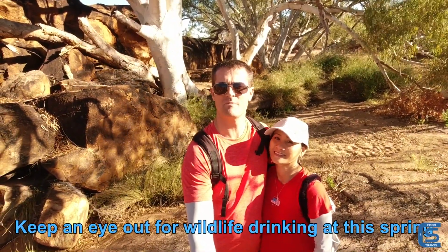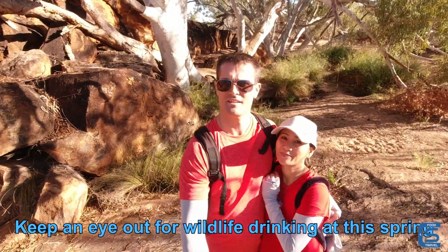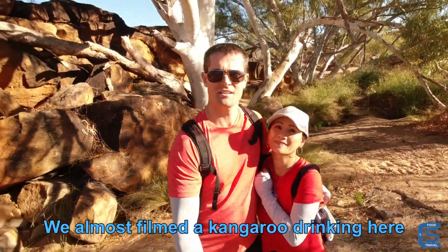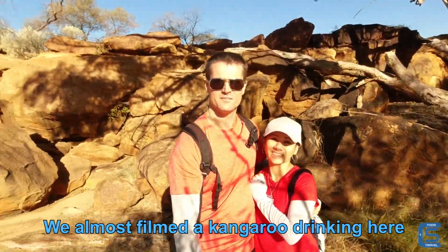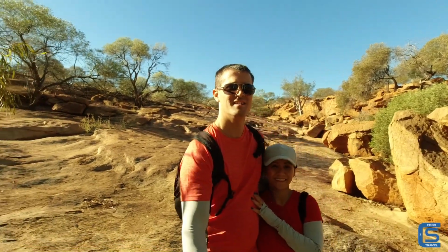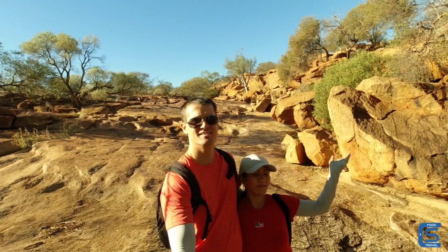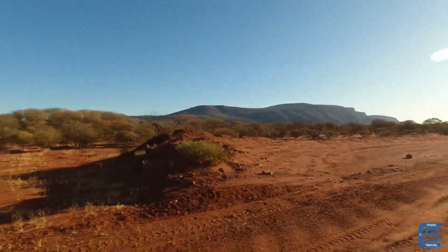We've just passed the Rambu carvings and there's a nice spring here, isn't it, sweetie? Yeah, and behind us are some really cool rocks. It's a beautiful rock behind us.